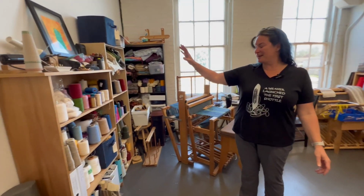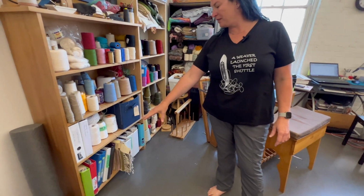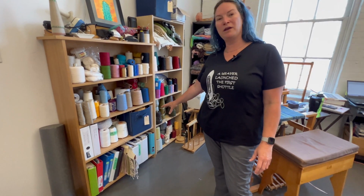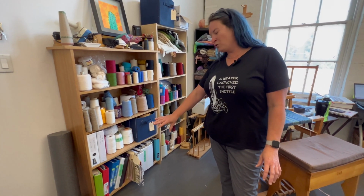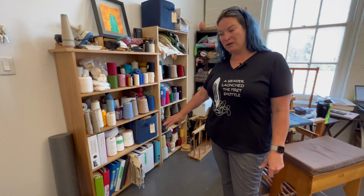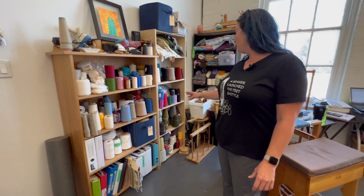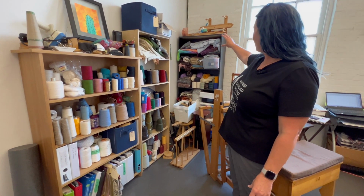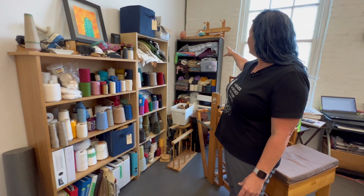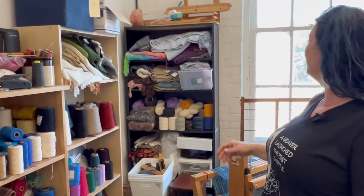We're gonna start on this side. I've got lots of yarn. Down at the bottom here, this is all my education. I'm working through the OHS Master Weaver program. It's great reference materials. I go back and look at them all the time, so I keep everything where I can reach it easily. Over here, I've got some more luxury fibers, and in the corner, I've got stock. I've got towels, blankets, scarves, wraps, everything that I make, and all the fun stuff.